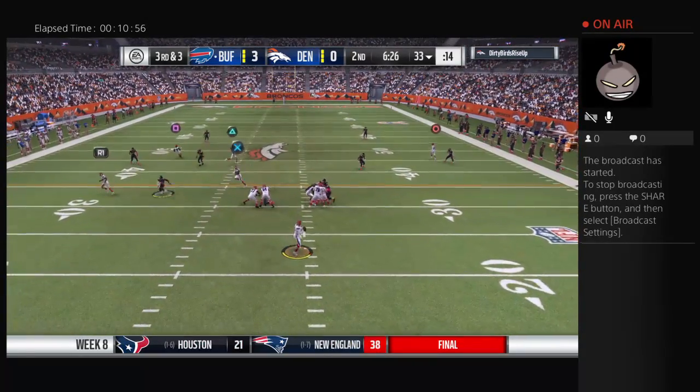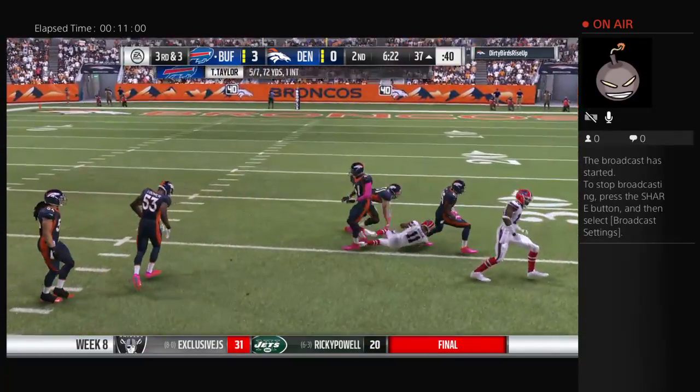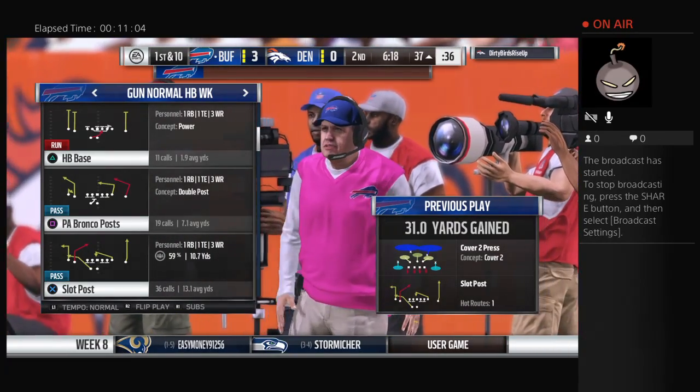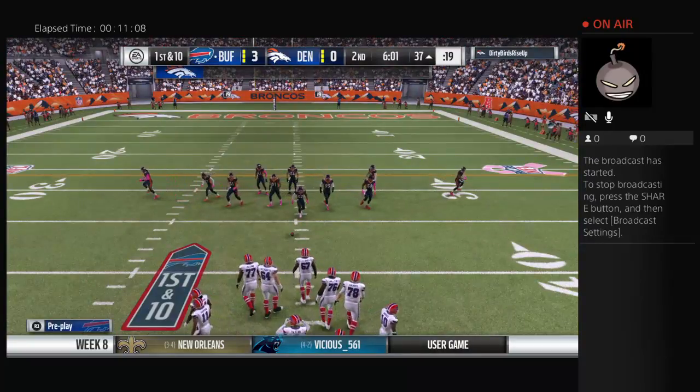Taylor now to throw on third down. And he's got his man in stride, complete. And he's taken down, but not before he gets this into enemy territory across the 40. Offense comes to the line now, 1st and 10.